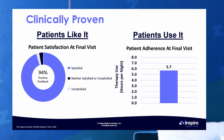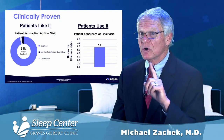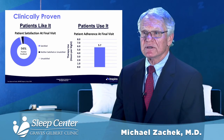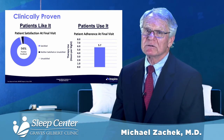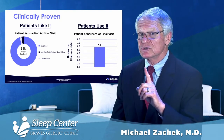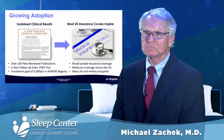When we use CPAP, the government, Medicare, says we'll pay for CPAP if you use it 4 hours a night and 7 nights out of 10. Remember, we want people to use these things every night, all night. And in general, people use the Inspire device about 5.7 hours a night, which is substantially better than what we see with CPAP use in most patients. So patients are using it longer, they're using it more nights, and they like it.